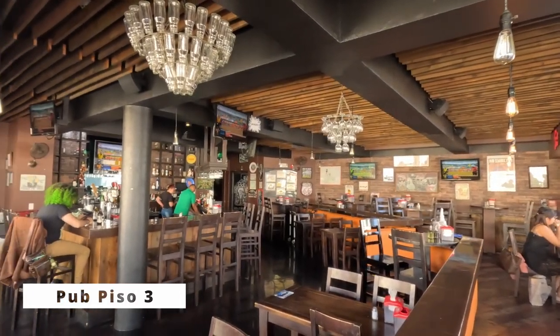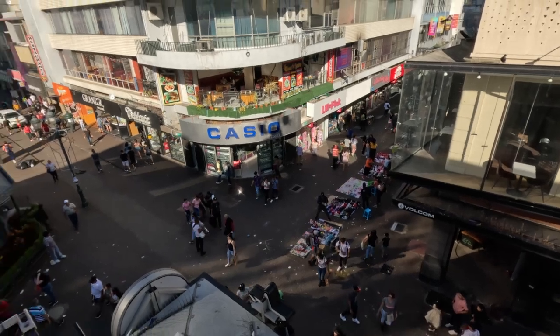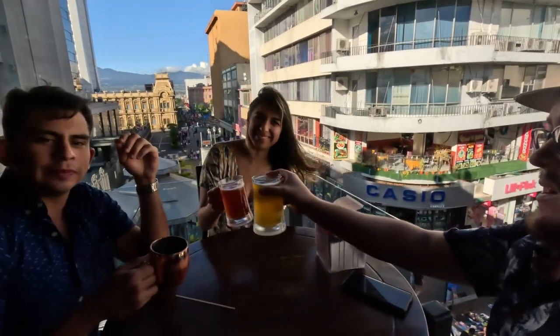Around downtown San Jose, if you need a beer and you're in the Central District, come upstairs to this place called P3 Piso Tres. It's basically a third floor pub. You can see an aerial view of everyone walking the main strips down here. It's actually really cool. But it's just a regular bar. You can get a good old beer or a Moscow Mule. So cheers to everybody here. And cheers to you guys. Now that's a good Moscow.